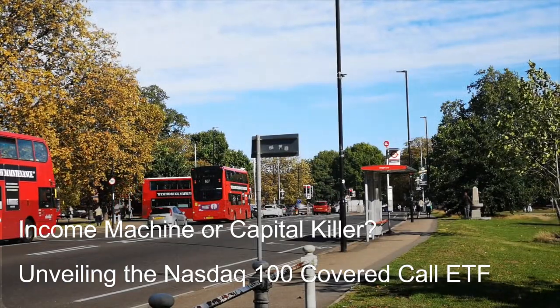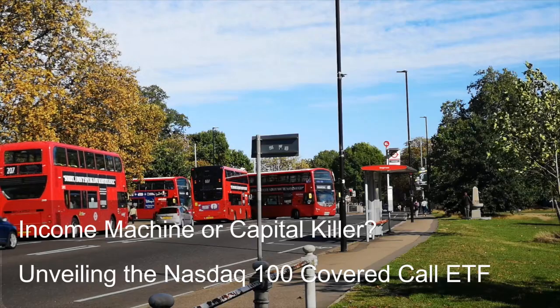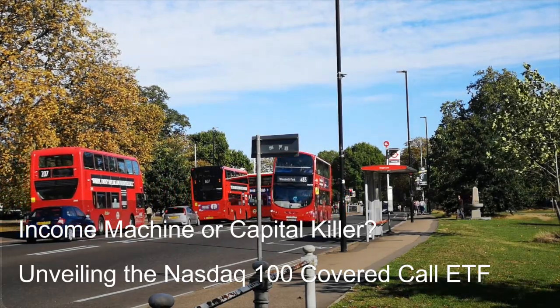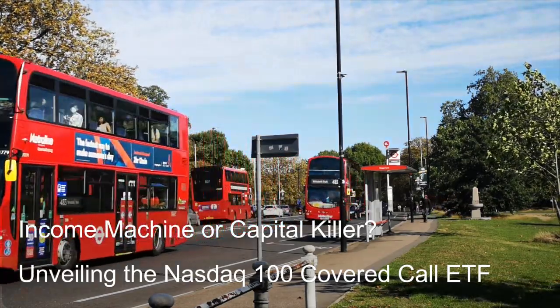The fund occasionally adjusts strike prices slightly (OTM) during volatile periods to manage assignment risk, potentially impacting both income and capital appreciation.